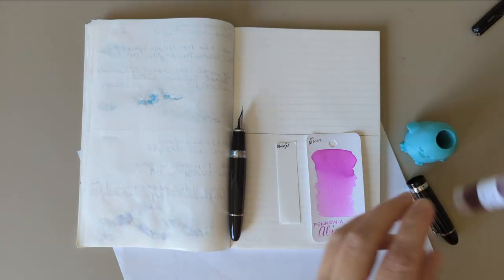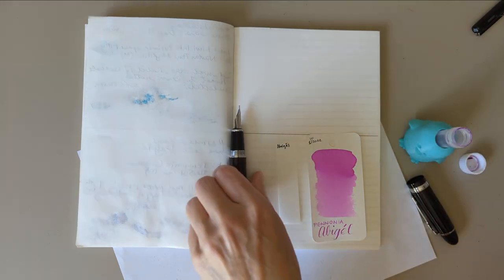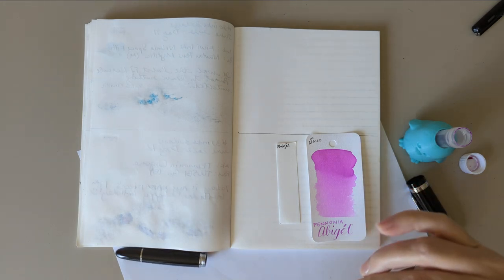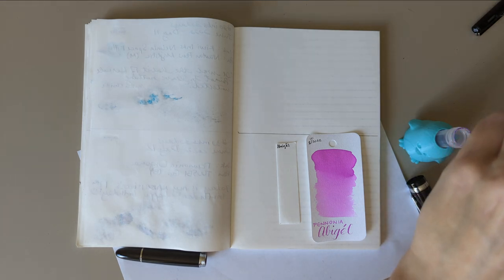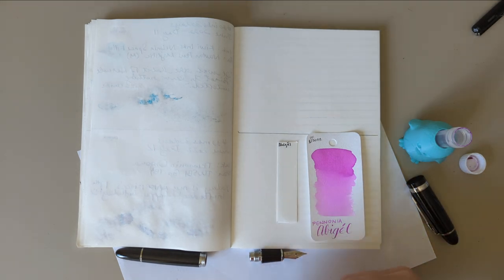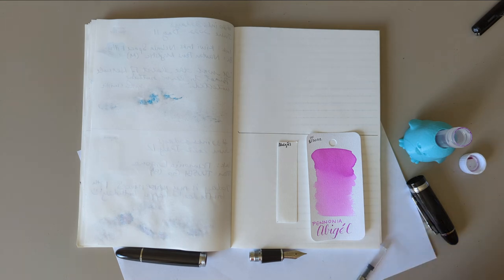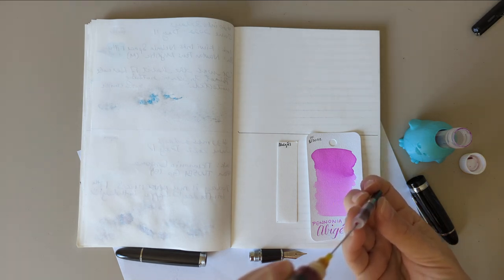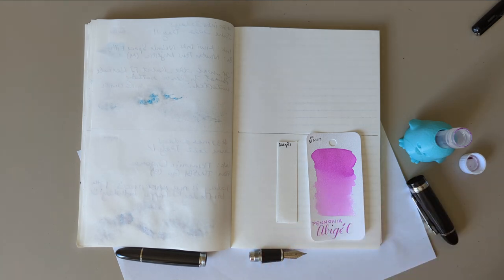I'm using my new stand. Okay. Is this gonna fit in here? I don't know that it will. You know what we'll do? Let's fill this with a syringe, but we're only going to fill it halfway, okay? Everything's fine. Oh God, everything's not fine. Why is this happening? Oh my gosh. Everything's fine.